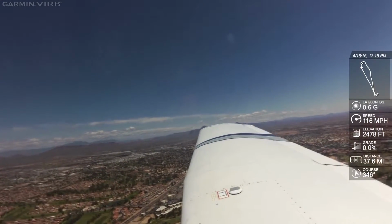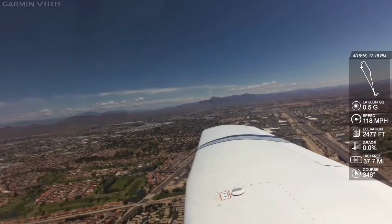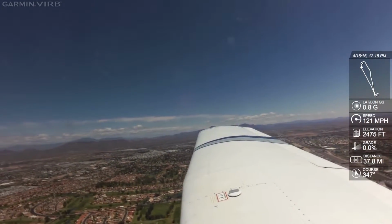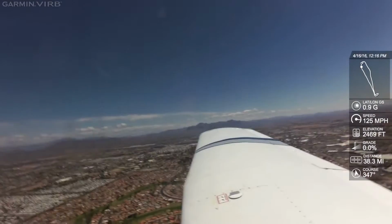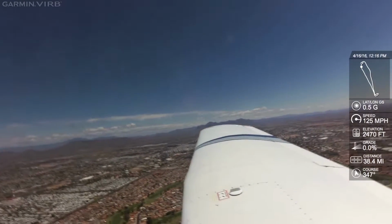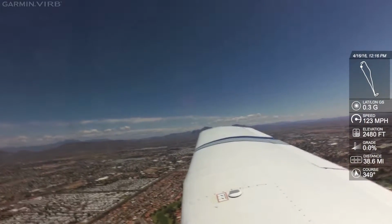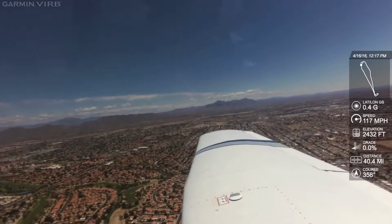Tell me the winds again. I'll show you. Okay. 9 knots headwind, 8 knots right crosswind. What's the real wind? 12. 12. Amen.